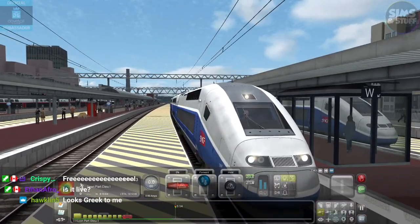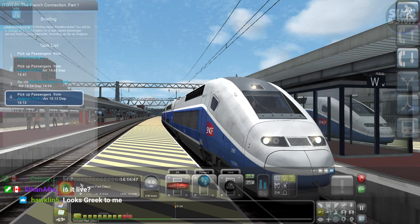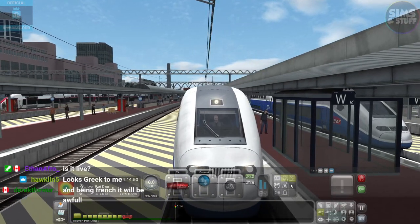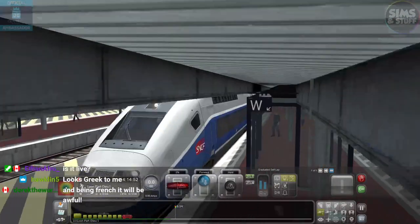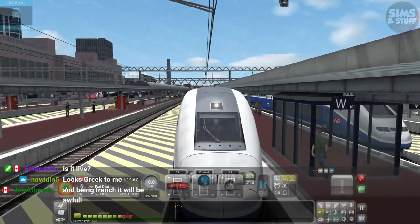Yes, going to start here in Lyon. Going to make our way to Avignon. See, I can speak French. We'll open the doors first, because passengers get on when you open the doors.